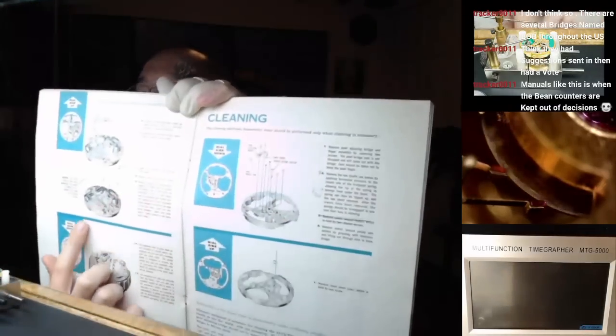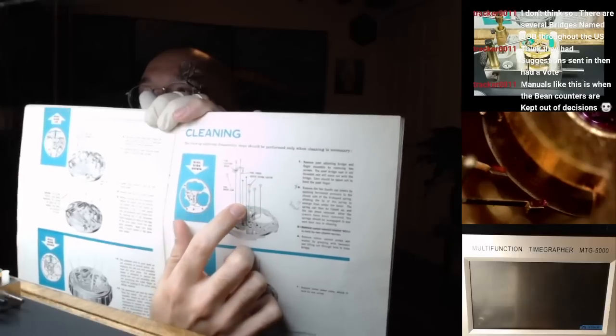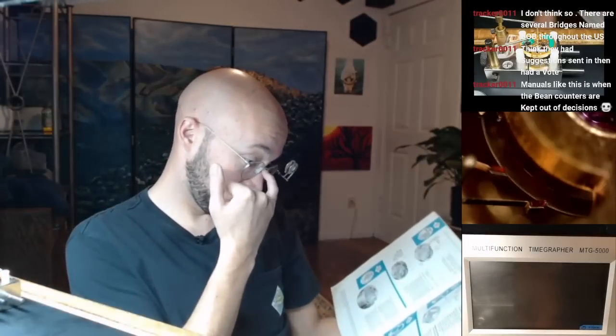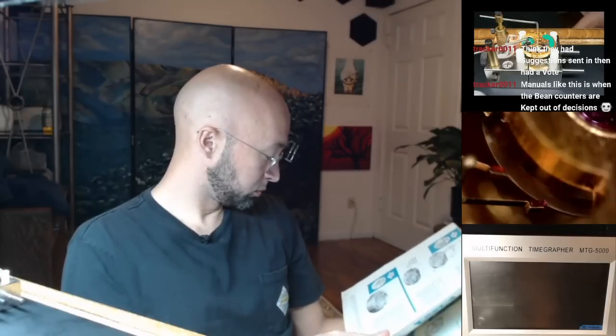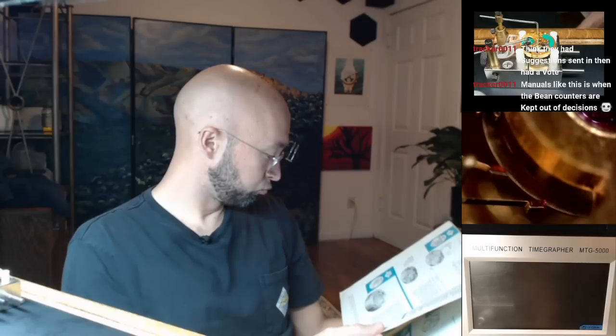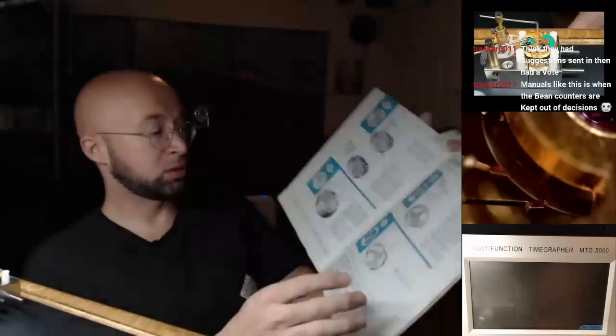I'm not too familiar with dropping things, so, you know. I just personally don't think that's a good idea. See here, they're telling you to remove it here. Many steps past where he wanted it done. He's talking about removing this jewel, which is going to free up the second hand shaft. Here they're telling you to use pegwood to push down on it. That's kind of cool.